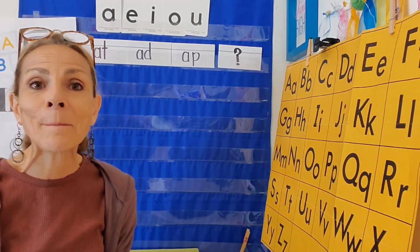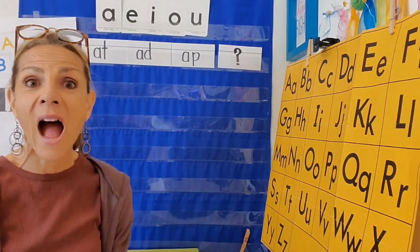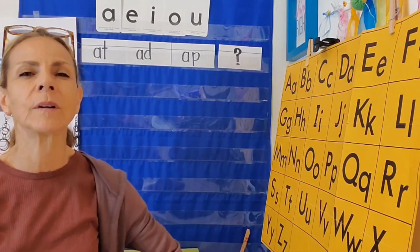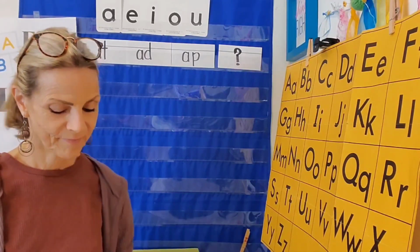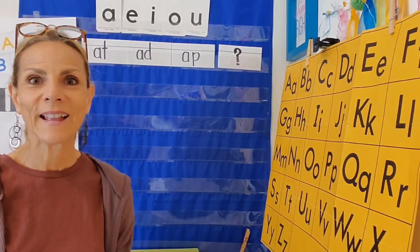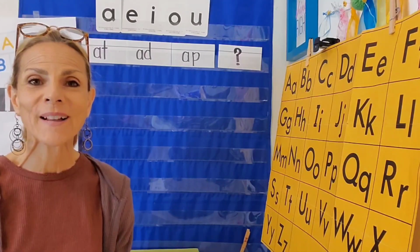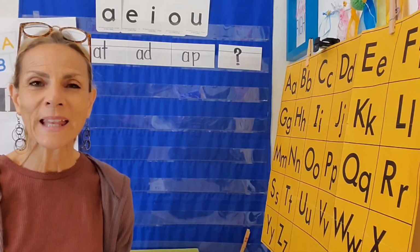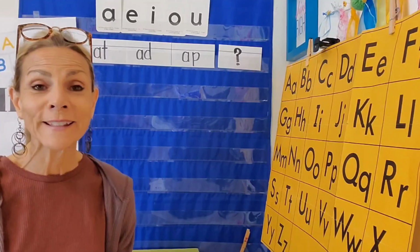Next word, my. My. It was one of our sight words, our common words. So think about the letters that form my and put it in the column that you think it goes in. Next word, cap. Cap. What do you hear at the beginning, middle, end? Write it neatly.